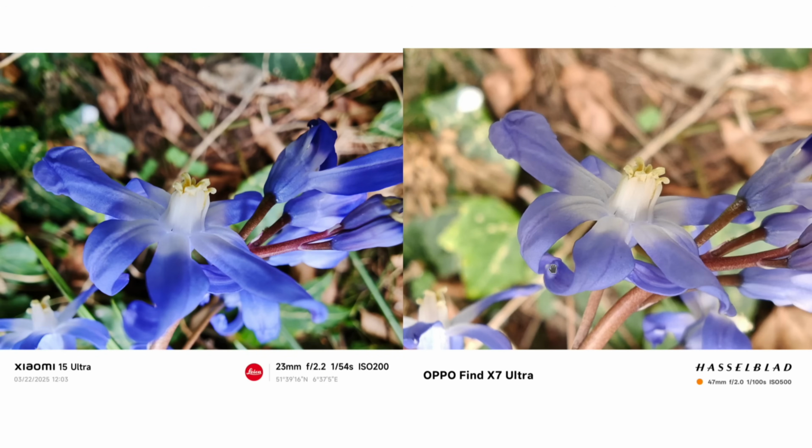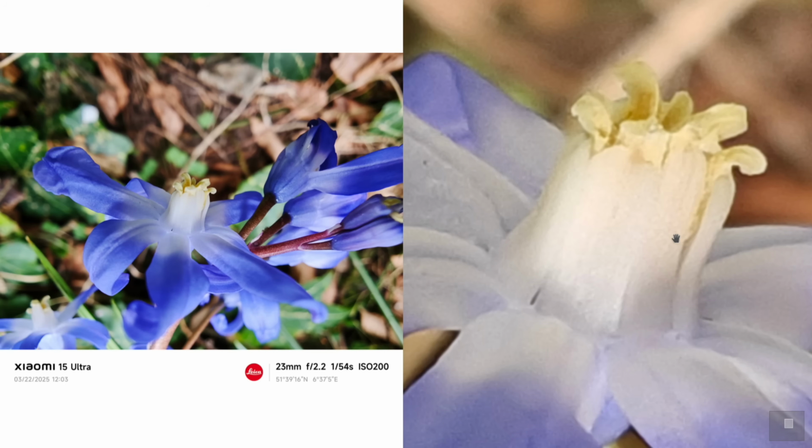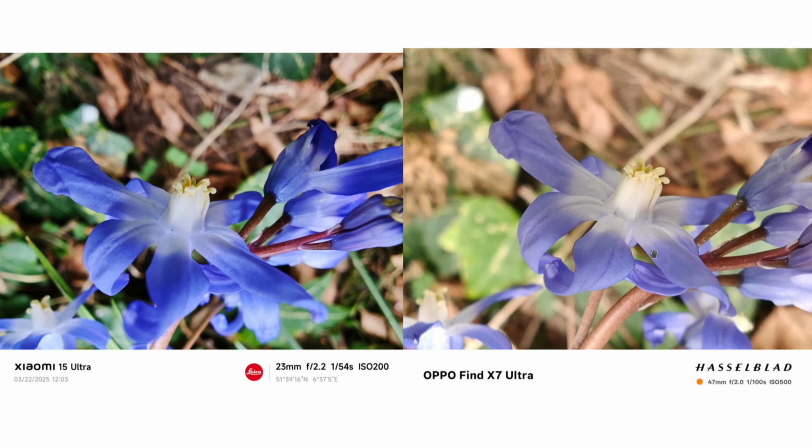And on the Oppo Find X7 Ultra, you cannot get so close. And then I had to use 2x zoom. And then I think it jumped to macro mode and it's cropping in from the ultra wide angle. This is why you get this very pixelated kind of shot.